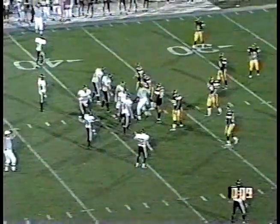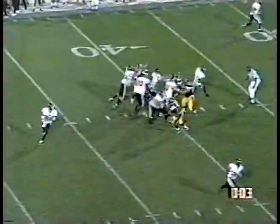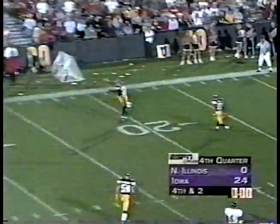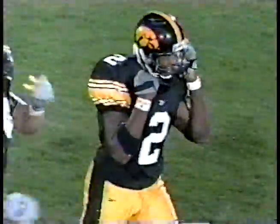Yeah, there's going to be a time when this is going to be great experience for them when they get into their league. This 2-minute drill. Barring penalty, though, this should be the final play. Broken up by Holman, and that is it. And the Hawkeyes have the first win of the Kirk Ferentz era.